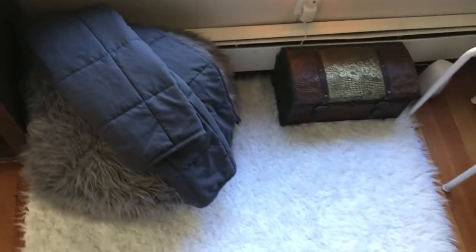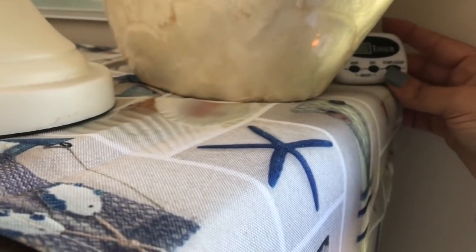And this is a very simplistic version. I'm going to add his weighted blanket here because that always helps. And that is it. And now we're going to take that timer, tuck it away up here, and make sure to set that every time.